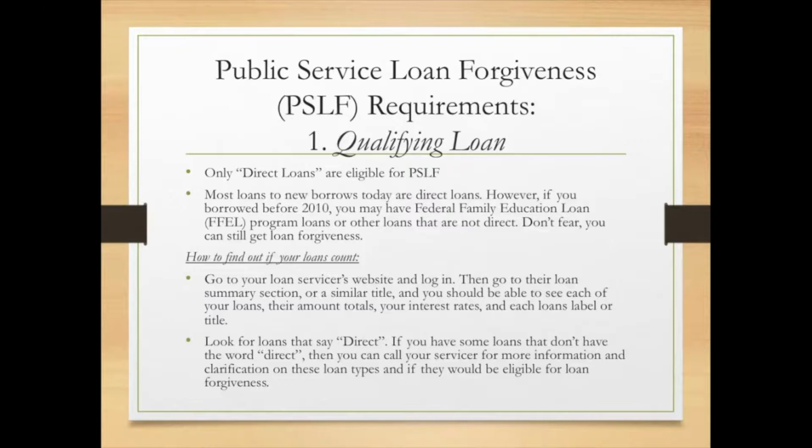Now, I'm probably scaring you, so how do you find out if your loans qualify and count? What I want you to do is go to your loan servicer's website, like Sallie Mae or Navient, and log in. Then go to your loan summary section or some similar section, and you should be able to see each of your loans and each of the loan amount totals, your interest rates, and so forth. Under each loan should be a label or a title, such as unsubsidized direct loan or subsidized direct loan. You really want to look for loans that say direct.